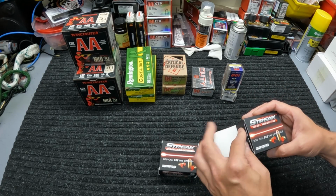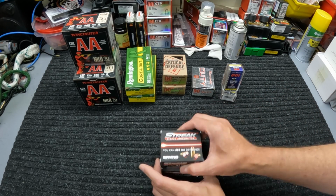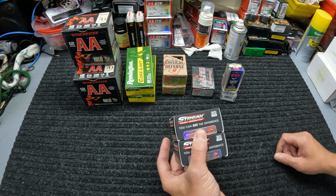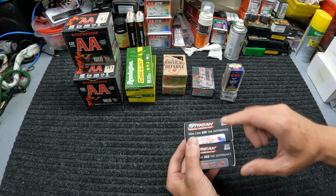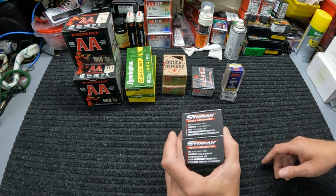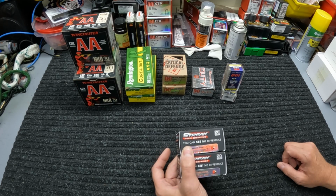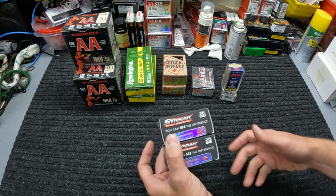I've never tried any of these. Like I said, as far as FMJ, I do have a box that I was going to do some testing with, but since we got these, I might as well knock them both out at once. I can test the hollow points and the Streak, see how good you can actually see that. So I got 2 boxes of these. These were $17.97 per box on these Streak 9mm.